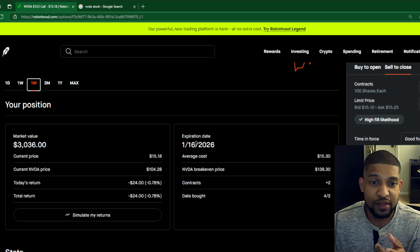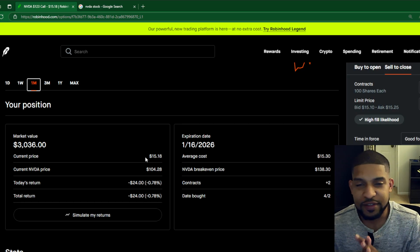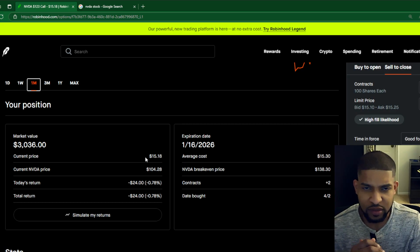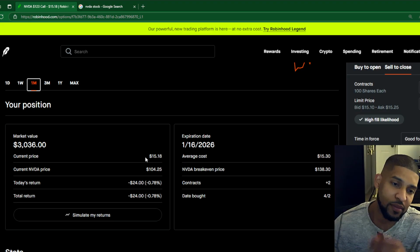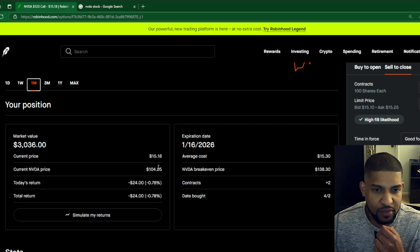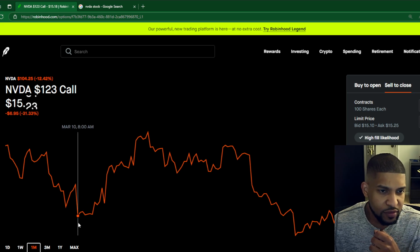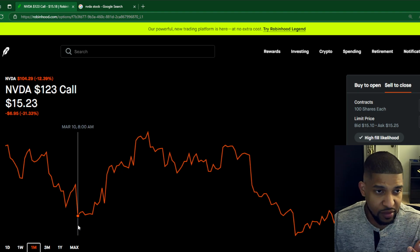Now, you don't have to hold it until the expiration date. Let's say Nvidia stock price runs up next week or next month. I could sell at any point in time. Anytime I could just sell. I could take profits as I see fit. All right. So let me give you an example. There's a month out. So March 10th, it was at 15.23.